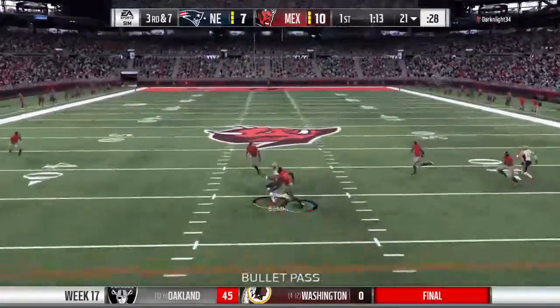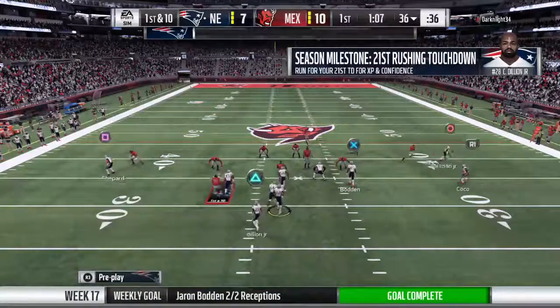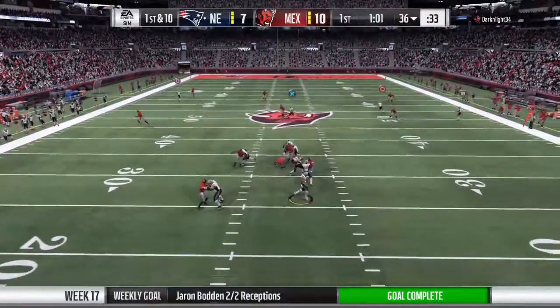Off play action. Newman. And he will find his man on the end route. Complete. And he's able to get the first before he's taken down at the 36. Give him 15 yards on that one, and New England has a first down.